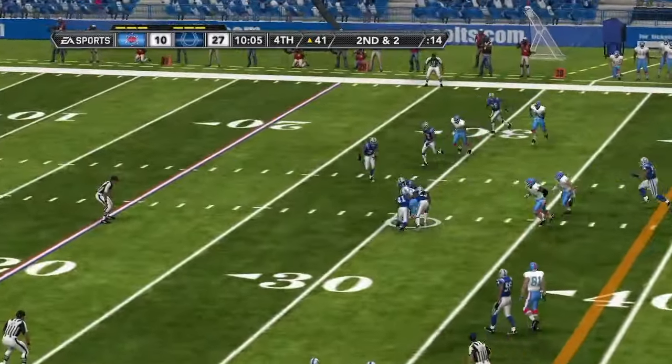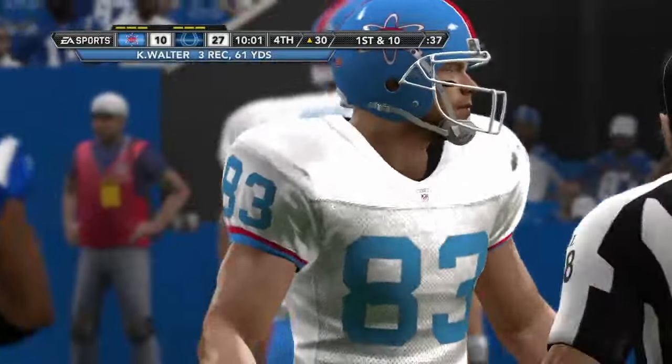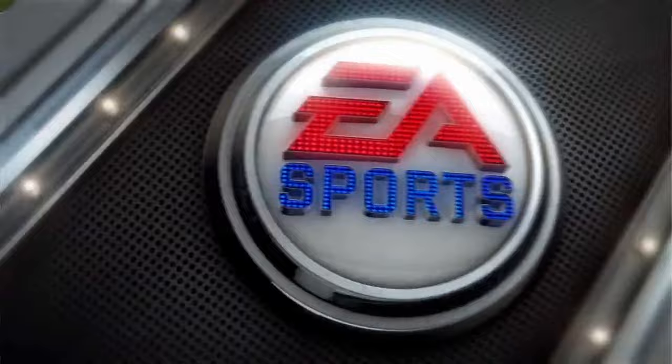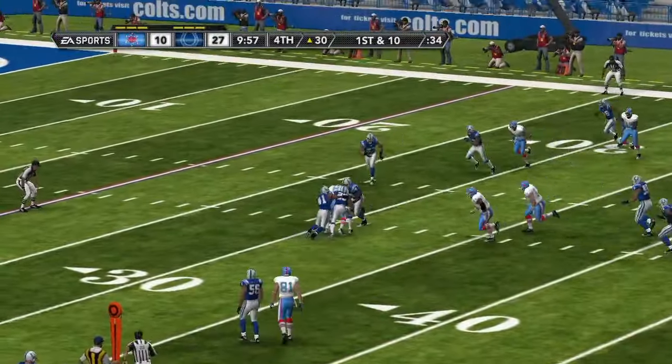Short throw to the left. Hit as he caught it, and he's able to hang on to it. I wish all our fans could see what's happening down the field on all our television broadcasts, because so much of the game now is won and lost in the secondary.